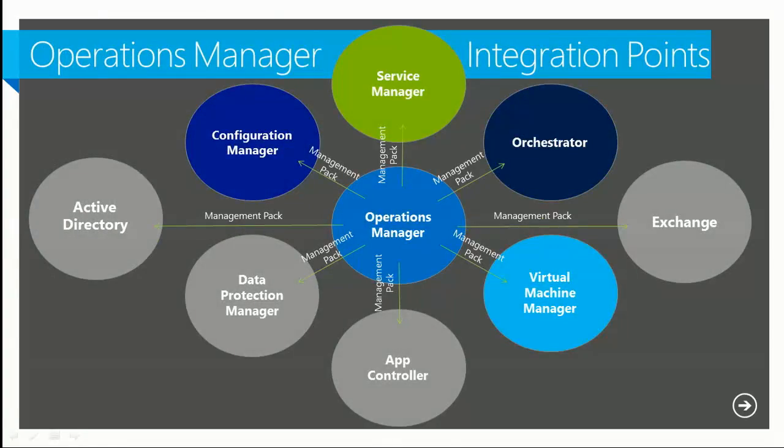All right, so let me start with a quick discussion on Operations Manager and integration points around it. This is my favorite slide in the deck, and the reason why is I'm an Ops Manager guy. So having it, you all know what I mean with that, right? It belongs in the center.